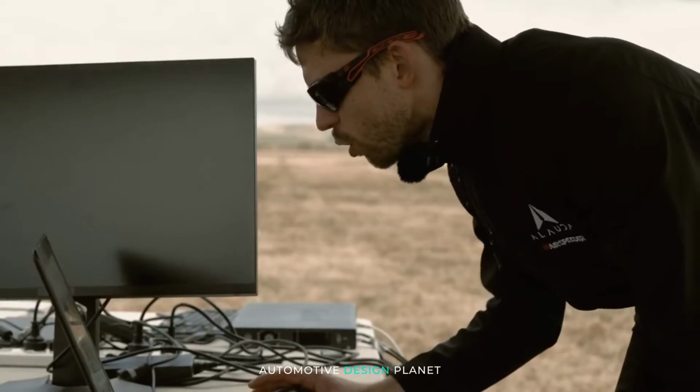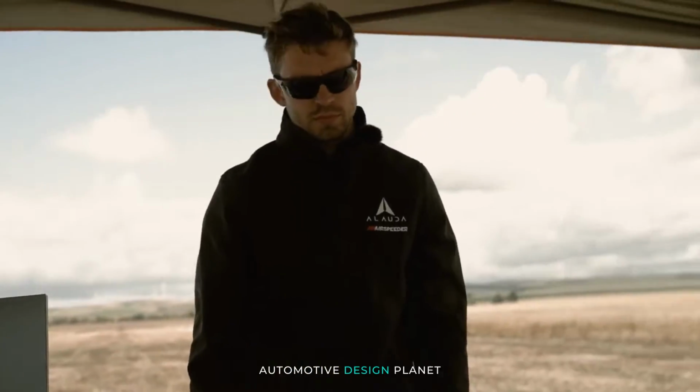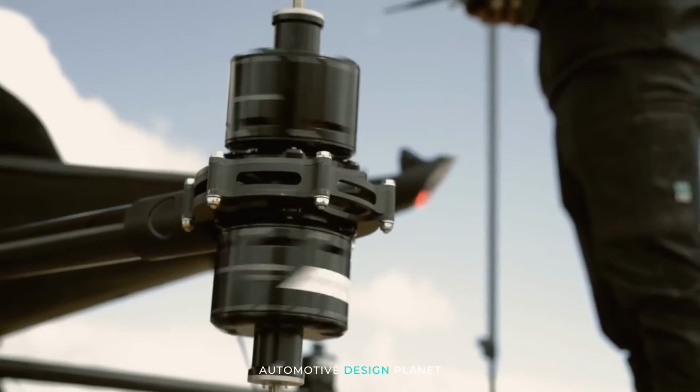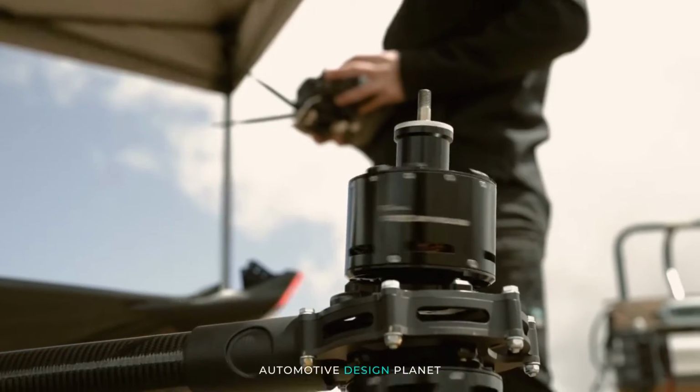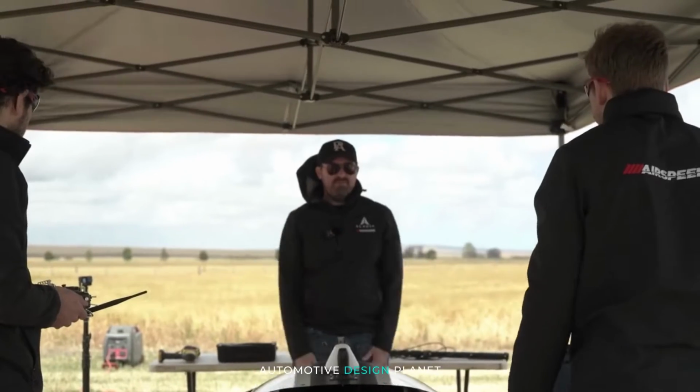Lights on. All ACs are online, reading 58 volts. Pitch back, nose up. Okay. Confirm RPM. Yeah, it's all good.